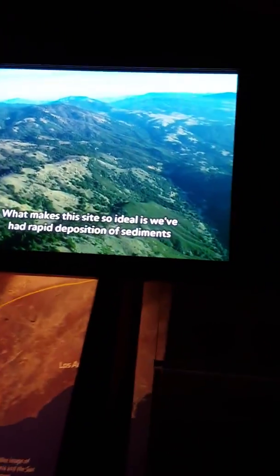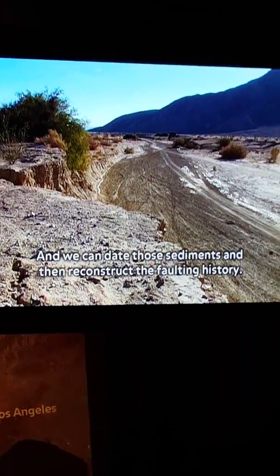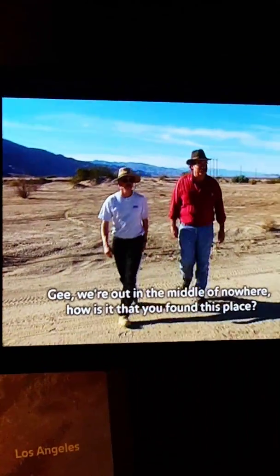What makes the site so ideal is we've had rapid deposition of sediments, all deposited in the past 1,000 years. So we look at how those sediments are affected by the fault, and we can date those sediments and then reconstruct the faulting history. Gee, we're out in the middle of nowhere. How is it that you found this place?